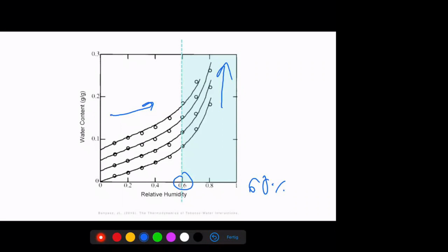This means that if you have a change here, this will have drastic changes on this end. So small fluctuations above 60% relative humidity will have big alterations on how much water will be stored in your cigar, okay? While when you're on this end, it's not the same. When you store a cigar under 60%, the changes in humidity are actually not as important. But then again, it's very dry, so you won't taste a lot.